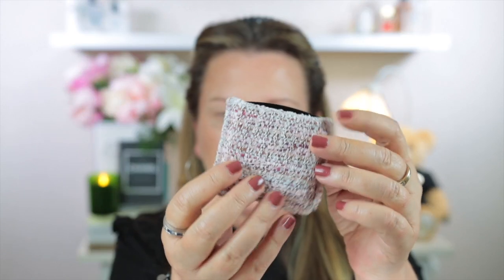And the bronzer is the Beiges. It's the Healthy Glow Bronzing Cream, and this is in the shade Tan Deep. So let's take a look at this palette.